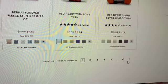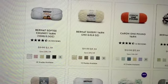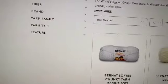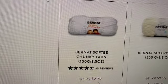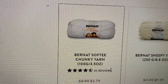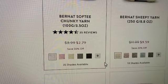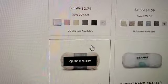There's some more. Just going to show you instead of saying them all. But I'm not blown away by this. The ones that are 30% off, like the loops here. Burnett Softy Chunky. I do like that yarn, especially for hats. Right now, that's 30% off, so $2.79. You get 100 grams, 3.5 ounces. So, not great, but I mean, that's a decent price.